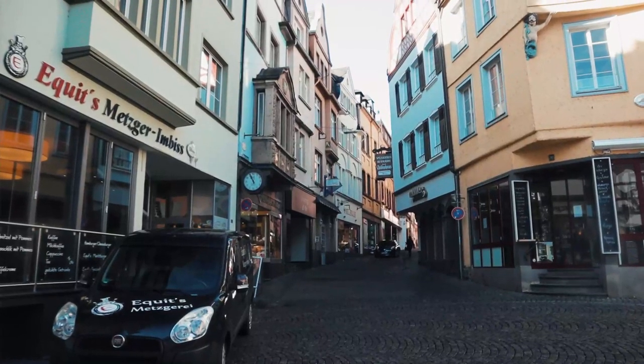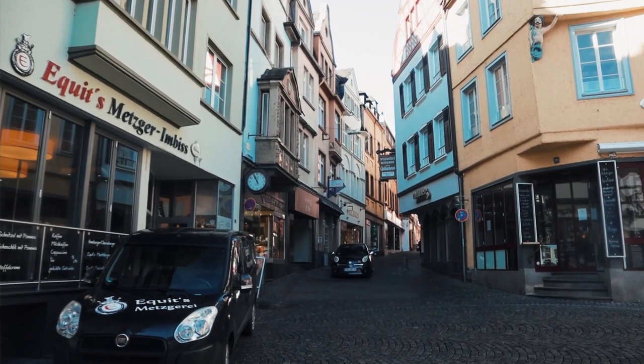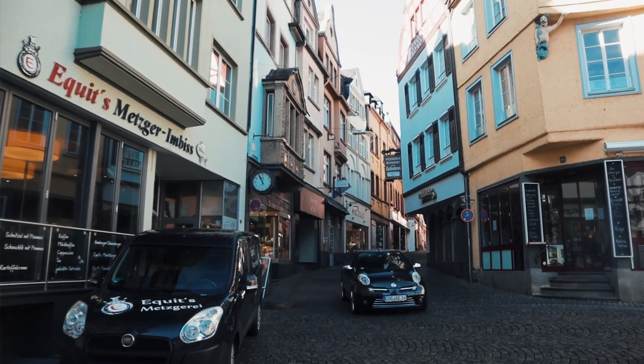I love all these cute little cobblestone narrow pathways through this Innenstadt. It's really cool.